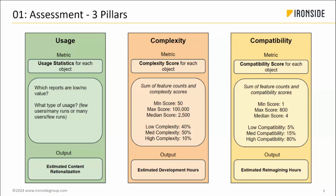And from all of those scores, and you see some of the information here, so the minimum score, the max, what the median is, we can bucket these into low, medium, and high complexity compatibility. And from that, it gives us an idea of what the level of effort is going to be to migrate all of this. What we generally do, and for the first one there, you see usage, we'll take the audit log information that we have access to and see what's being used and what's not.